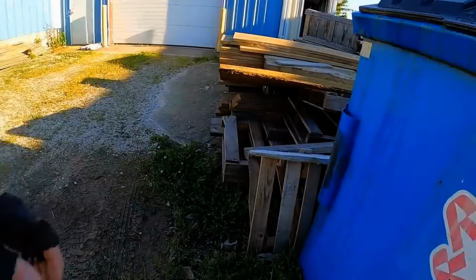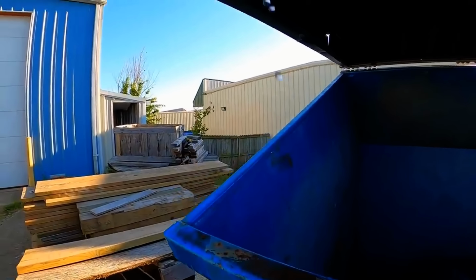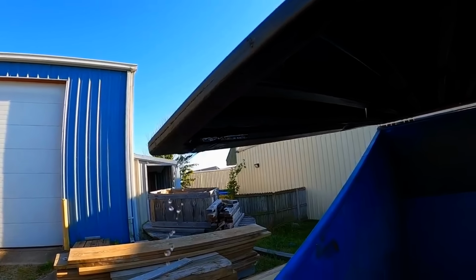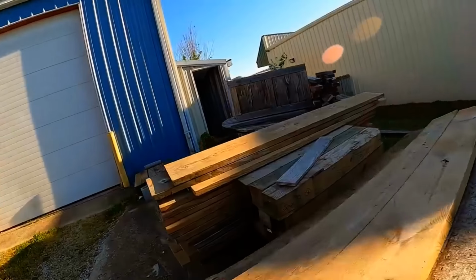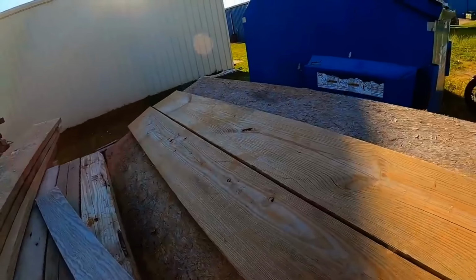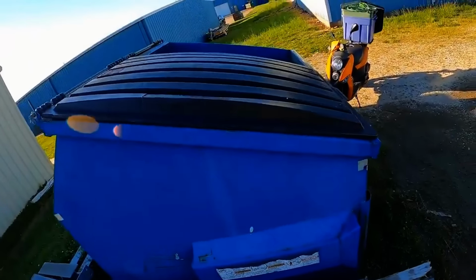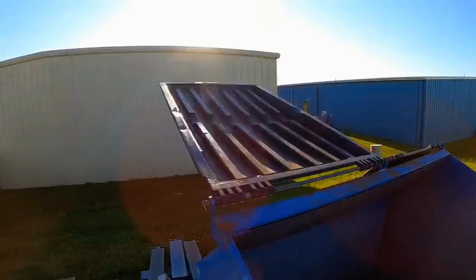Right on the side of my head. That's just rainwater. Fortunately. That's really annoying and cold. Looks like a nice sunny day out here, but it's pretty chilly really. Okay. Ay, ay, ay.